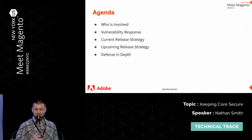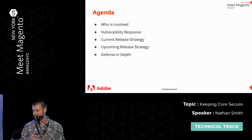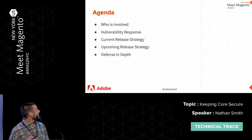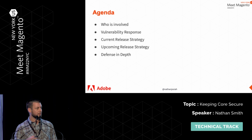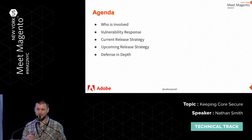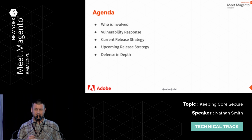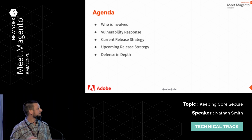This is what's left of my agenda. We're going to talk about who's involved in core security and what core is. We'll talk about how we handle vulnerabilities, as well as how our current release strategy incorporates security and what we're doing for making it easier to upgrade and therefore easier to stay secure. And then I'll give a very, very high-level overview of where we're aiming for the next upcoming release strategy.